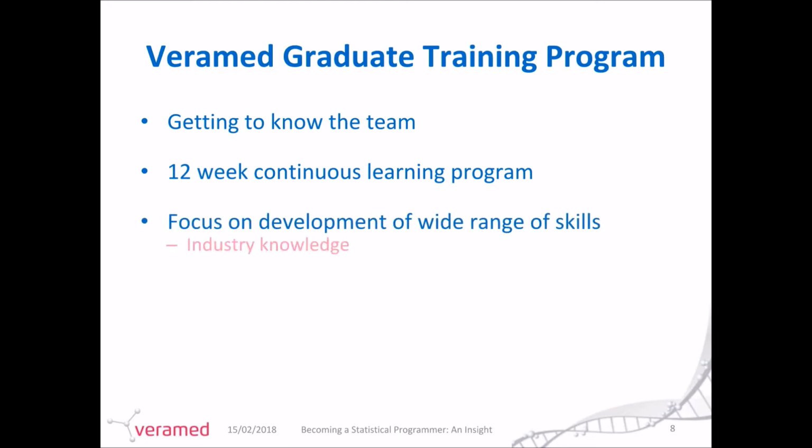So one of these was giving us a greater knowledge about the industry. So this was learning more about clinical trials, about how we as a company and us as programmers and statisticians fit into the industry, from people who'd obviously got experience of the industry for, well, a number of years. And it was really good hearing from them and getting a wider grasp of how the industry works.